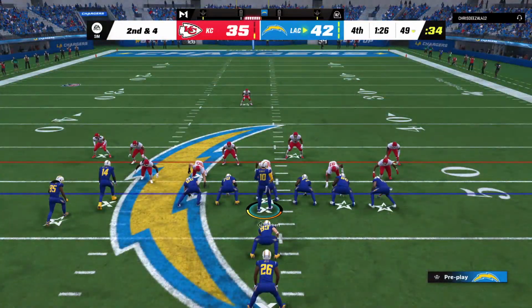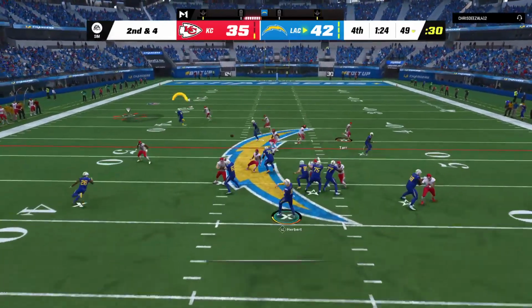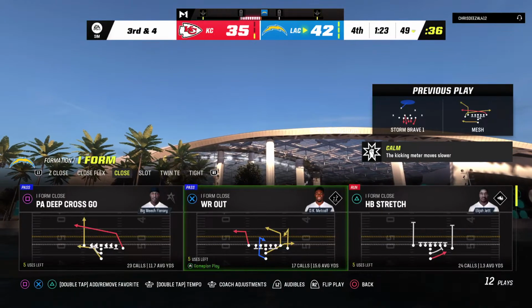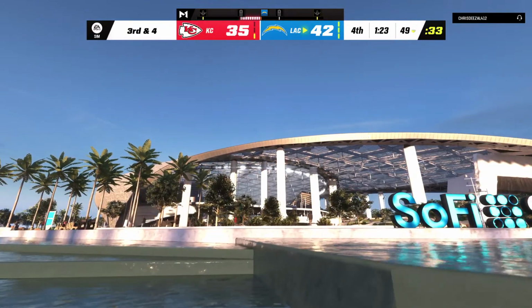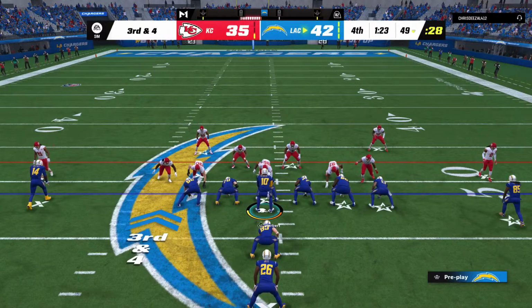So they come up on 2nd down, and they can get another run like we just saw. Would likely put an end to this thing. Herbert. And that one's going to be off target and incomplete. The intended receiver was DK Metcalf. And it's 3rd and 4. Not sure what happened there, but he just didn't get the right read on the coverage that time. Pass wasn't where it needed to be, and that'll send them back to the drawing board.